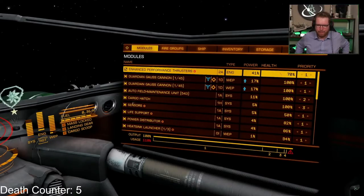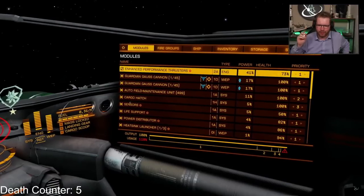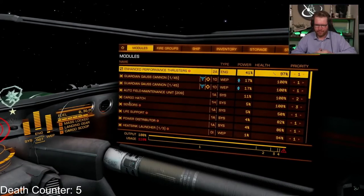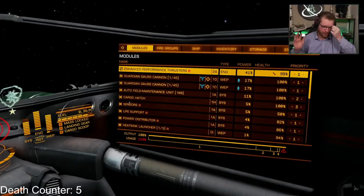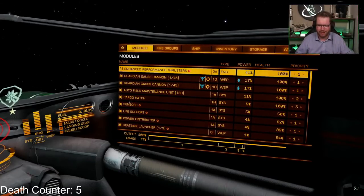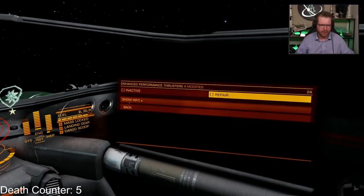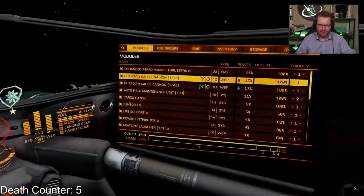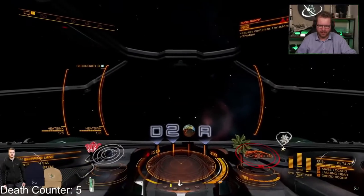Come on. I'm listening for him. I can hear the Thargoid when he gets close, so I can stop the repair and get my engines back. No, we're not gonna fix everything. We don't care about sensors. Maybe the power distributor at 80%, that's fine. Okay. Thrusters back online. I think we are in a fighting condition again.